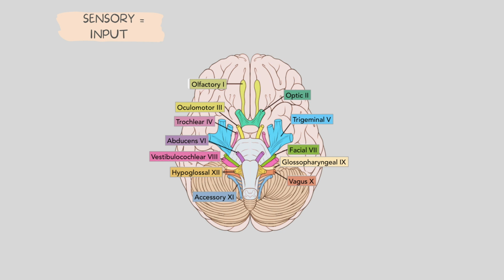Sensory nerves relay input information, meaning the messages they relay are coming from the body and towards the brain. Examples of sensory input are things you can smell, taste, sensations like feelings, or things that you can see visually.